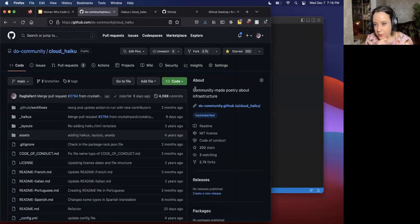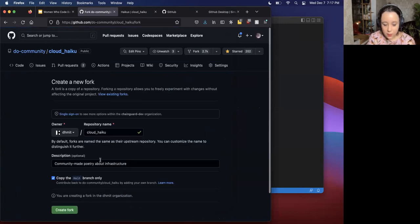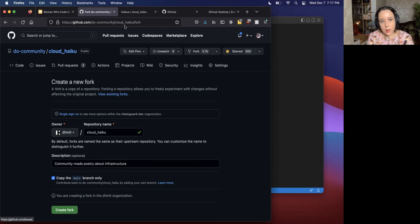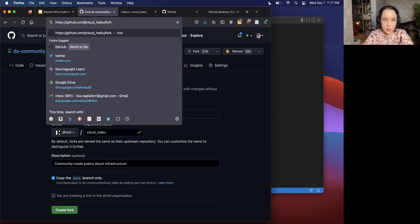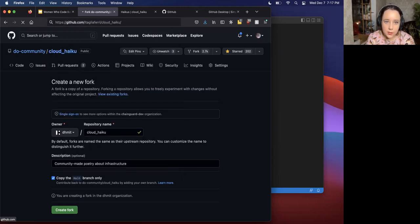So are there any questions about this, or can I walk through it again real quick? First, what I would do is go to the project you want to contribute to. In this case, we'll contribute to Cloud Haiku. We will fork this repo, or repository. A repository is just where the code lives, and it lives on a GitHub server somewhere. Then we would create the fork. The fork would live at our username slash the Cloud Haiku project.